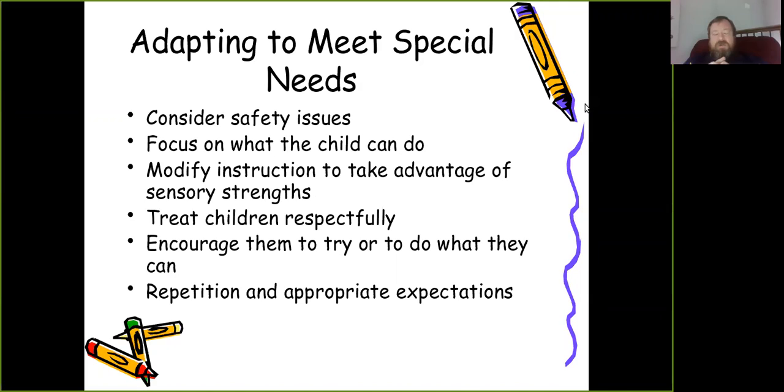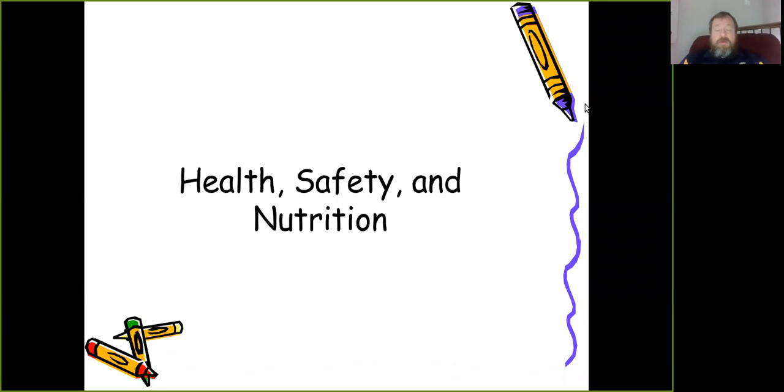When we have children who have special needs, we have to think about any safety issues that are there, focus on what the child is accomplishing, modify the way that we're instructing to take advantage of that child's, really every child's strengths. And remember that we're going to treat them respectfully. We're going to encourage them to keep trying and to do what they are comfortable with, and allow opportunities for repetition in those activities, and to have appropriate expectations based on the DAP of that child for what that activity and outcome would look like. Now, all children benefit from repetition in especially small motor, but all motor skill development.